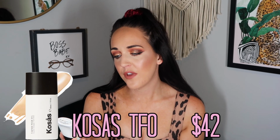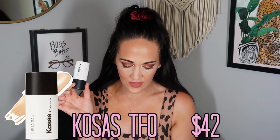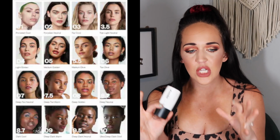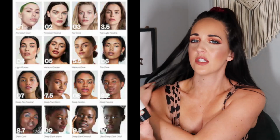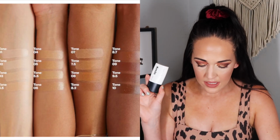Coming in at number 9 is another tinted product. This is the Kosas Tinted Face Oil. This retails for $42, so still very expensive. This one has 16 shades in the range. I would say the medium shade range in this seems good, but it's not as good for the darker shade range, so definitely something to bear in mind.